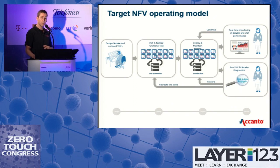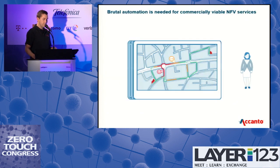She is also able to recreate the issue, so she can quickly send the test or ask Jack to test, hey, look at this scenario, run this through your test environment, let's see if we can fix it. And then last, maybe if Jack needs to update the service design, this whole process starts again for an upgrade. So what can we do to automate and to help Jill manage all these complex services that she's going to have to manage in her operations team?